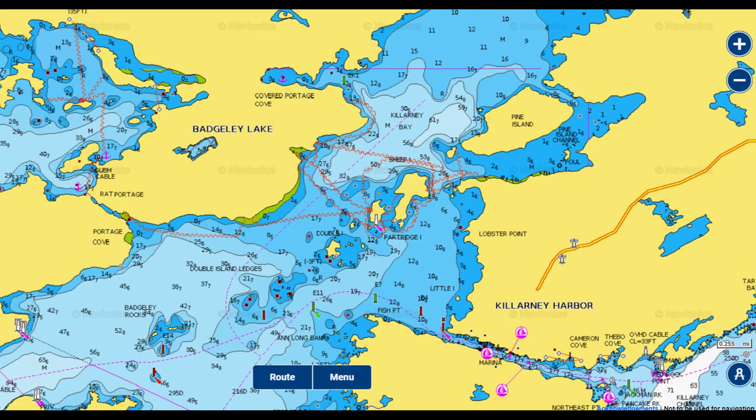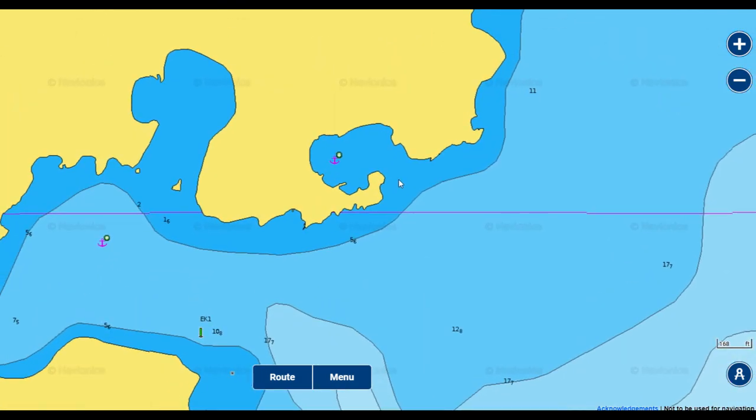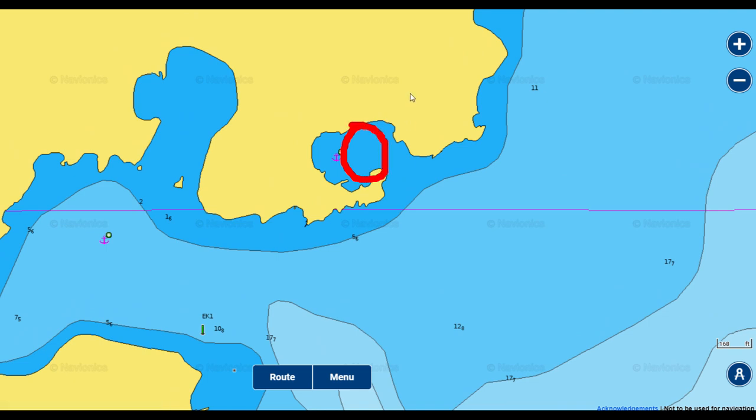All right. Leaving Killarney Mountain Lodge, we went over to Covered Portage Cove, as we just mentioned earlier. So this is the way we took. Coming out of Killarney Channel, we came up past the east side of Sheep Island and over to Covered Portage Cove. We did discover that it was extremely busy, so we anchored. I'll show you over here. Let me just zoom in. This is where we decided to anchor. And that's where we spent a night there. And then we moved over to Covered Portage Cove after that.